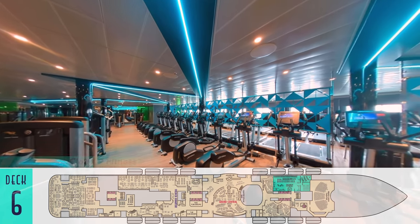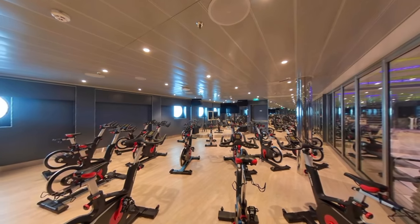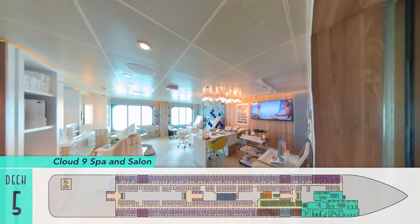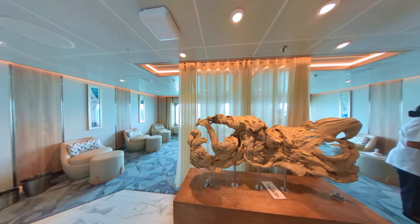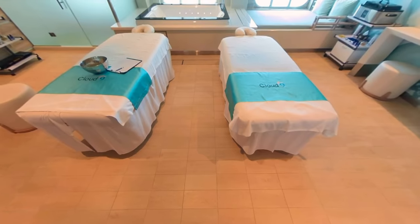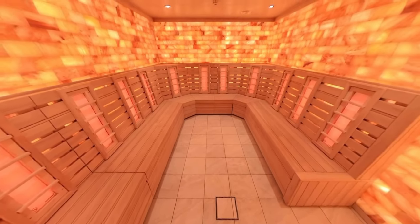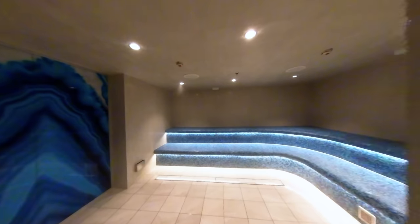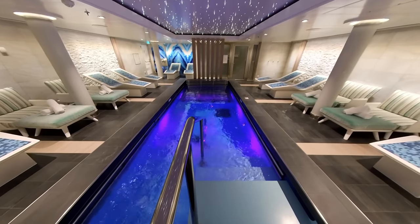Farther forward is the Cloud 9 Fitness Center, with ellipticals, treadmills, and more, encompassing a motion studio. And on the other side, the Cloud 9 Spa entrance takes guests down to Deck 5, where they'll find the ship's salon, relaxation room, treatment rooms, and thermal suite, consisting of a salt therapy room, dry sauna, steam rooms, experience showers, and thalassotherapy pool. Thankfully, it's bigger than before, but should be larger still for such a massive ship.